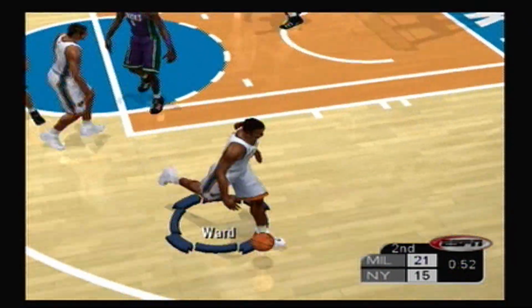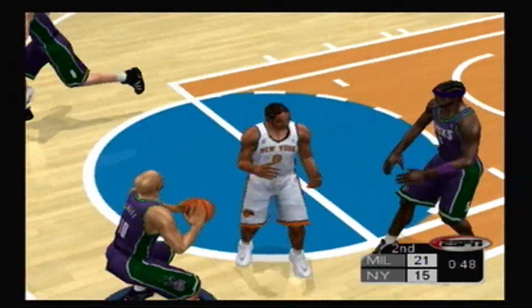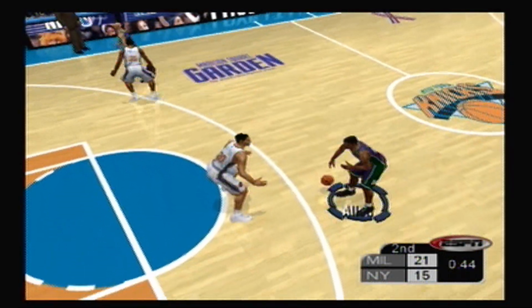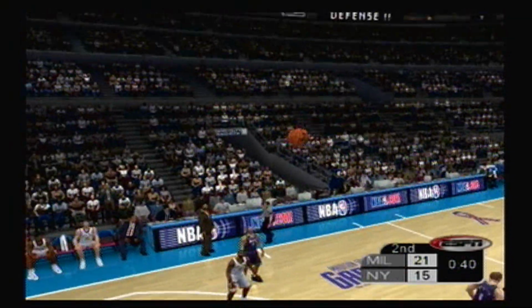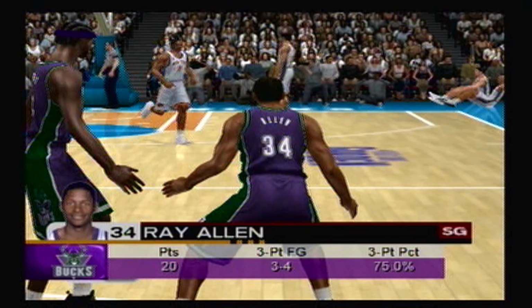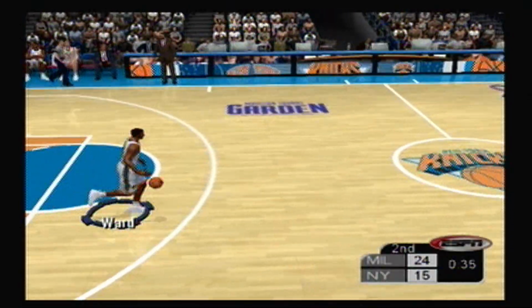Ward has the ball. Ward jumps up. It's blocked. Bats it away. That's his second block of the game. Cassell passes it. Early curl. Launches from beyond the arc. Thinks his 20th point of the game. Allen didn't have to rush that three because no one was near him. He just zoned in and let it fly.